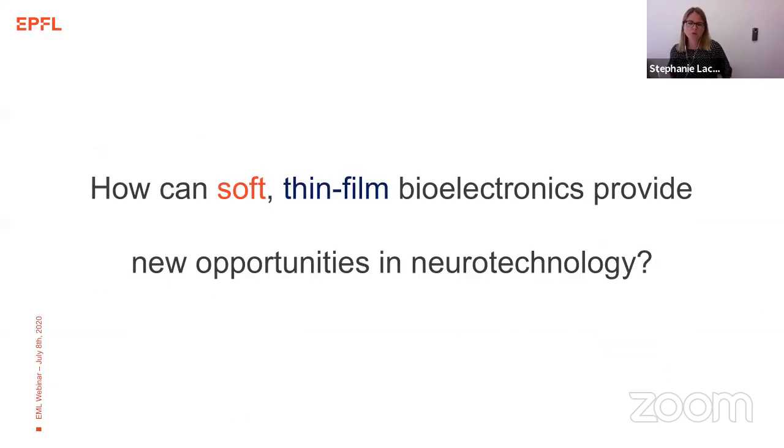The question we're exploring in my lab is how soft and thin film based bioelectronic systems can provide new opportunities in neurotechnology. You have a wide range of choices to build novel transducing systems for biology, but we are exploring specifically those built out of thin film technology. So we deposit thin layers. Thin here means structures less than a micron in thickness. And soft is a very relative term, depending on who you talk to. Soft can mean a few pascals to a few megapascals. Here I'll try to show you what range of compliance and softness we're talking about in the context of neural interfaces.